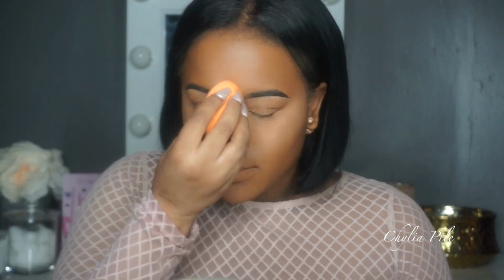I'm going to take a little and put it on the tip of my nose and a little on the bridge of my nose. Now I'm going to be using my Inglot Gel Liner in number 77 to create myself a wing. I'm also going to be using my MAC 210 brush. This is a super fine brush. It's one of my favorite brushes to use for this liner.